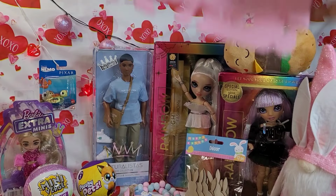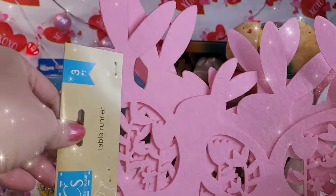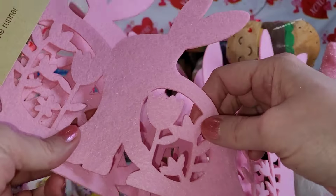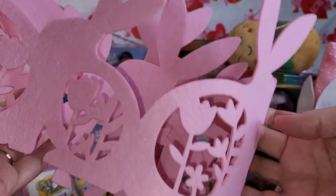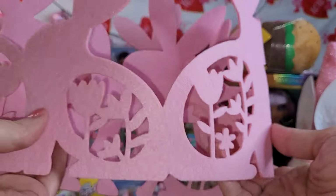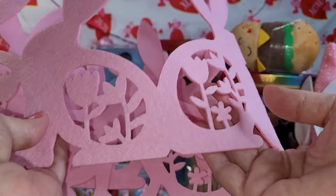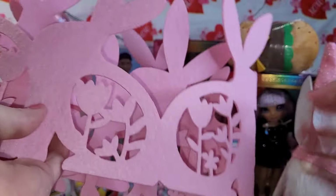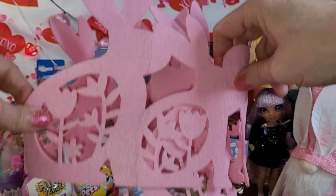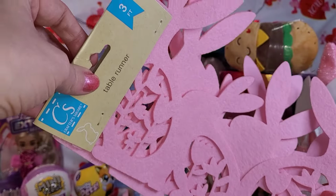And then I grabbed this pink bunniness. It says it's a table runner. Probably not gonna use it for that. I don't know exactly what I'm gonna do with it. Like I said, I grab things because I know that they're gonna sell out and I just couldn't resist this. This is so cute with the cutouts and the little bunnies and different shapes. See how this one is like a taller one. That is so cute. So it's pink and it's bunnies, and I'm a pinkaholic and a bunnyaholic.